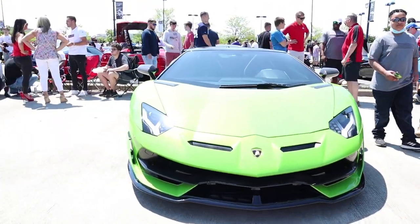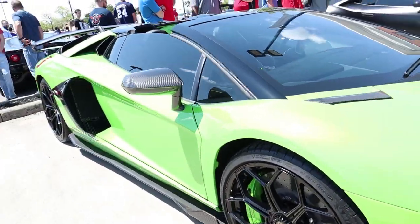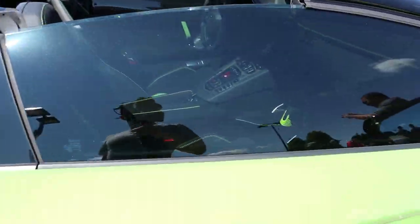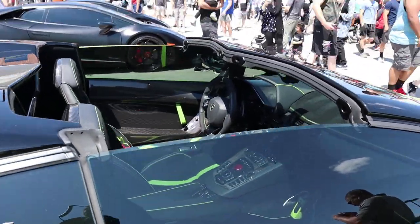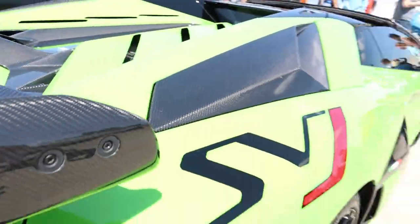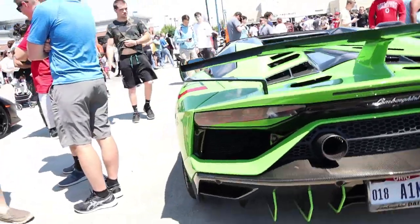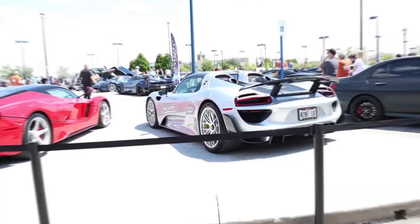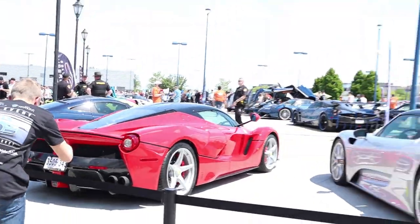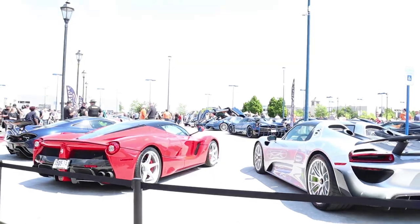All right, guys, we have the green SVJ right here, SVJ Roadster. We've seen this car a couple of different times. Take a quick walk around, take a peek in the interior. All right, guys, we got a 918 right there. We're staying on the outside of the line right now. We will get in there eventually. We got the Paganis over there.